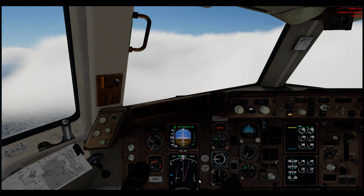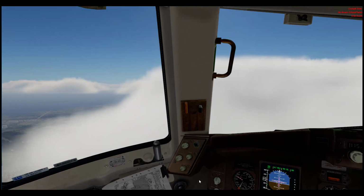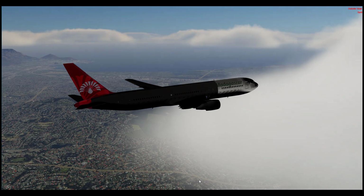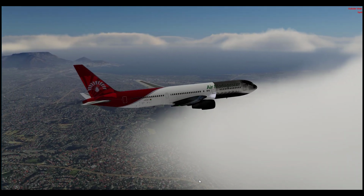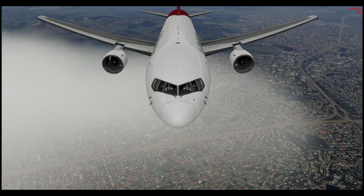Now, to be fair, let's go through our checklists. We've already done descent, but we do have our VREF. Approach, altimeter set. Next will be landing checklist. Nice.